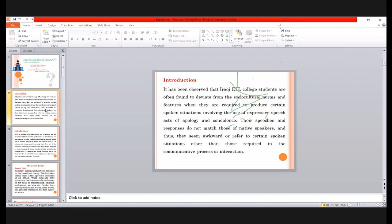It has been observed that Iraqi EFL college students are often found to deviate from the socio-cultural norm features when they are required to produce certain spoken situations involving the use of expressive speech acts of apology and condolence. Mostly, their speeches and responses do not match those of native speakers, and thus they seem awkward, referring to certain spoken situations other than required in the communicative process or interaction. We will see this at the end of this presentation.